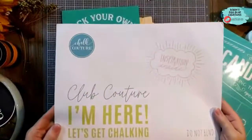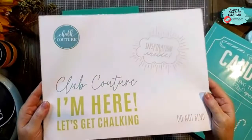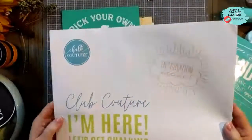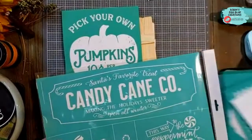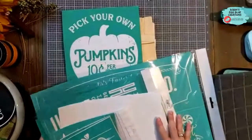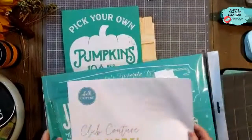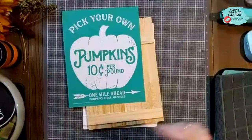And then I can't show you this one yet, but this is the new Club Couture transfer for October. So here's your little sneak peek, and that's all I'm going to show you on that one. So you'll have to come back around the first of the next month to see that design. Or you can sign up as a club member or a designer and get a sneak peek that way.